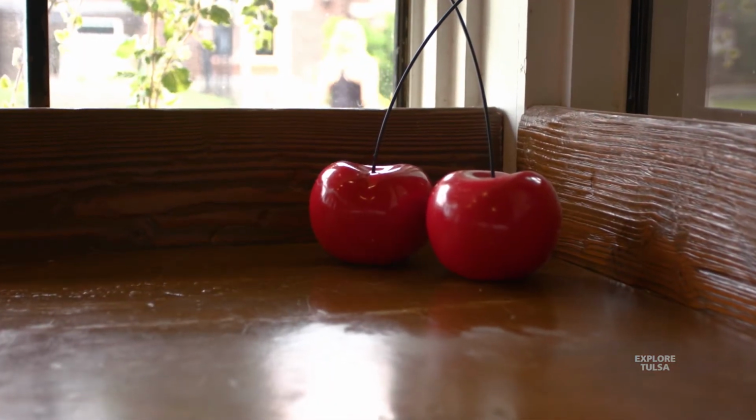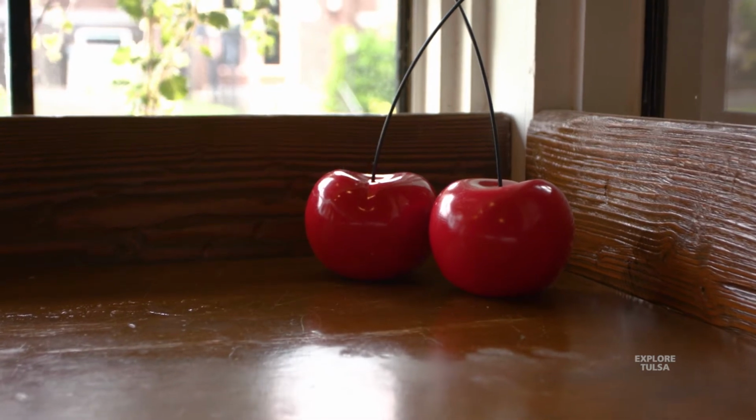Well, it works out really well because I'm not trying to get in her way in the office, and she's not trying to get in my way in the kitchen. So we make a really good partnership, and we really enjoy each other's company too, which makes it nice. We're actually friends.